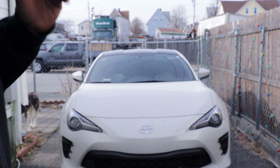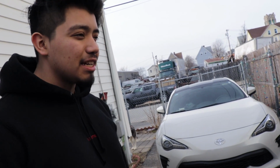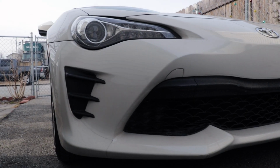Here we have the 2017 86. I believe they only made 8,600 of these. And this is my 86. Not really, it's my brother's. But he wanted me to clean it today. And this is the only time he gave me time and permission to use his car. And I'll clean mine tomorrow. Without further ado, let's get right into it.